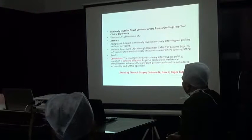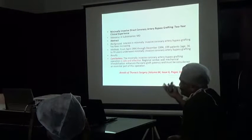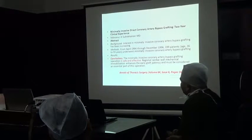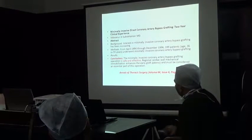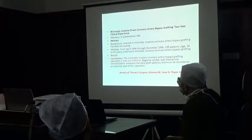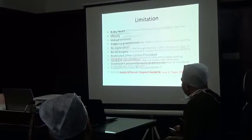Minimally invasive direct coronary artery bypass grafting, 2-year clinical experience by Subramanian, a very famous US surgeon. He said that it's safe and effective, and they have been doing it regularly since 1994 to 1996, and they are coming up with the 15-year results.